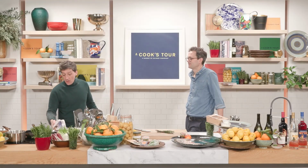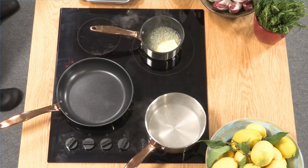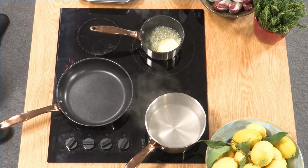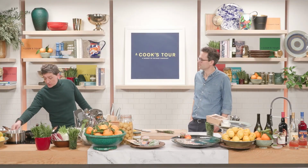This type of brown butter is great for lots of things, fish and things like that. A brown butter with lemon and rosemary over a nice piece of grilled fish is absolutely fantastic. So it's a real workhorse sauce, actually. But it's just really nice on this.